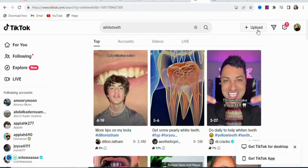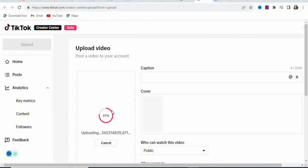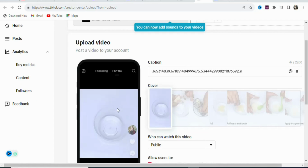Click right here, upload. You are going to select your video, click open. As you can see, your video is uploading right here. The video has been uploaded. The next step is to give it a caption. So you can go back on Facebook and then copy the title of the video so that you can paste it right here.